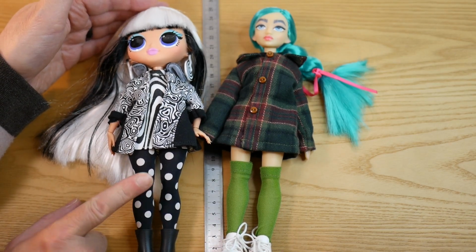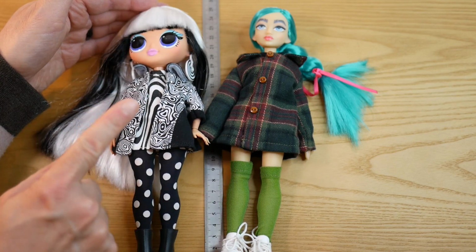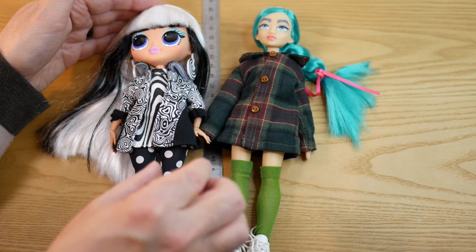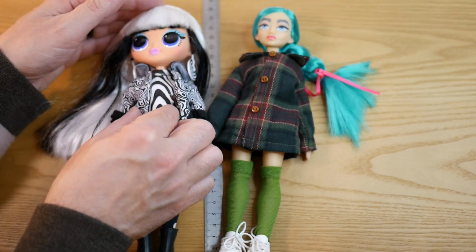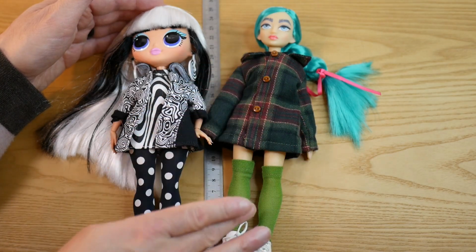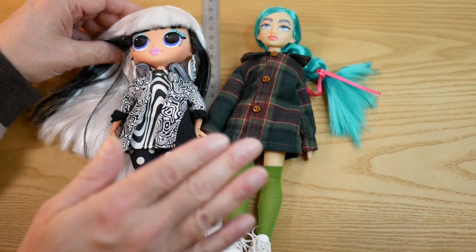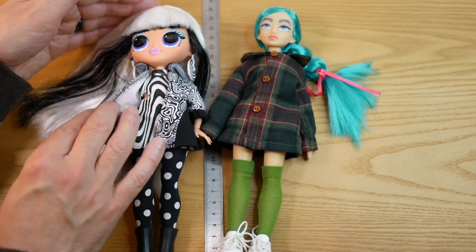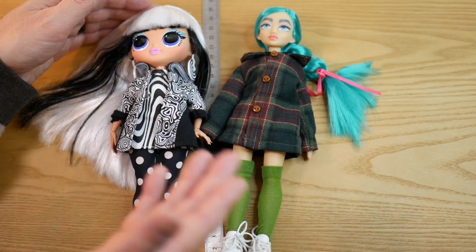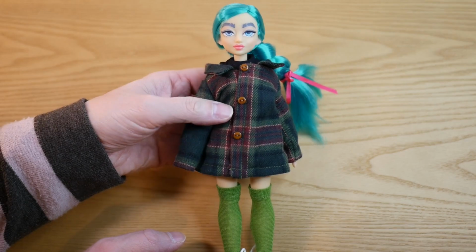So these clothes might actually fit, because the dimensions of her body are probably not that dissimilar, with the bigger hips and the smaller chest and thicker thighs, which are more in keeping with what Rune is as well. So clothes from her may be an option to fit her, but obviously it will depend on the actual clothes that you've got. So let's have a closer look at her.